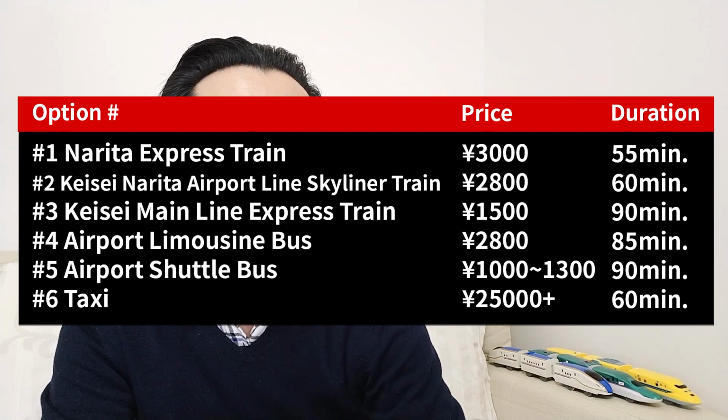So you can skip to here if you just want to see the table and the available options available to you. If you need help purchasing train tickets or taking the train, then I've made a separate video, which I'll put a link somewhere here, which you can take a look.